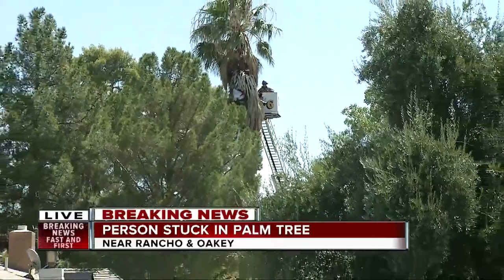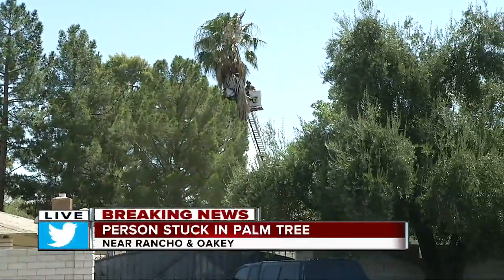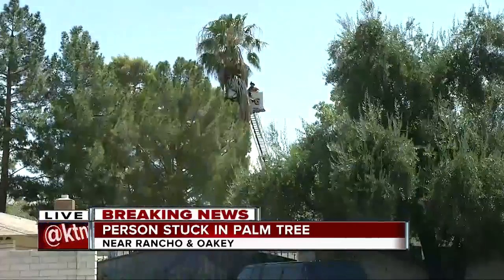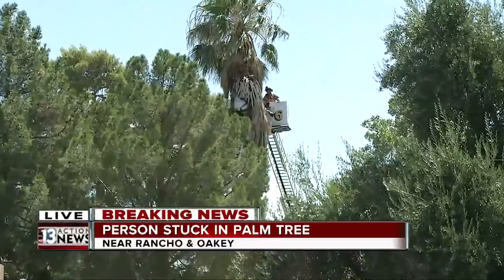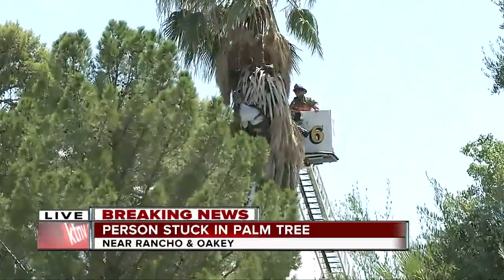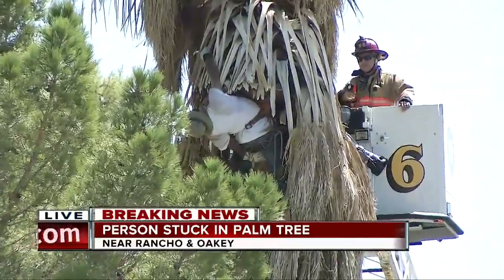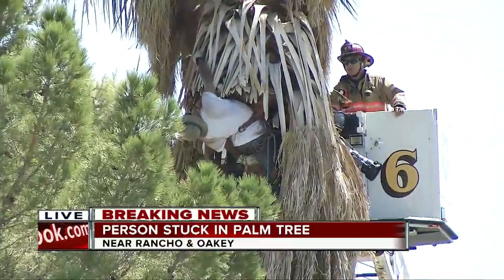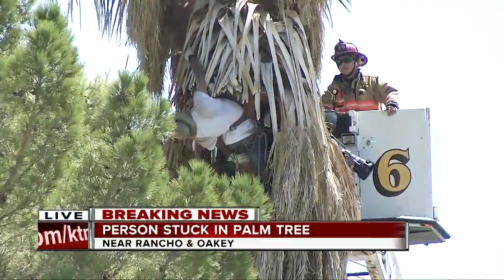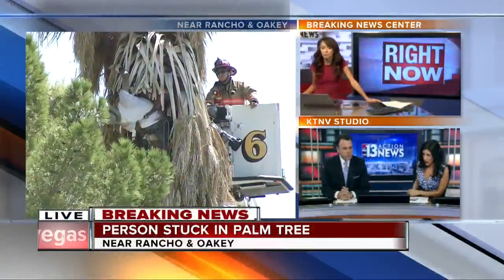Yeah, it's hard when you look at the picture, you've got to get your bearings, and it looks like a man wearing a hat, up there either trimming or whatever. There's a strap, and it looks like he's trying to stay attached to the tree, because you can see that strap around his back there, which is probably very painful at this point. And fire crews might be telling him not to move, because we aren't seeing much movement at this point, but they are using the ladder truck to get up there and get attached to him.